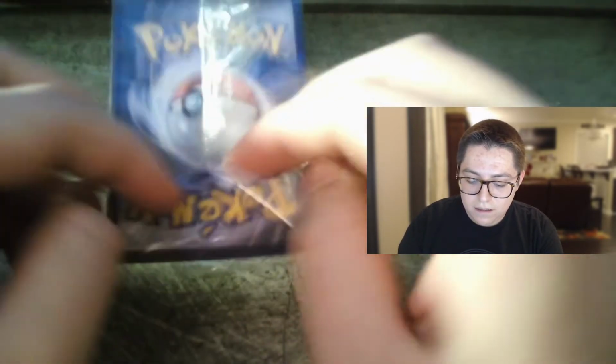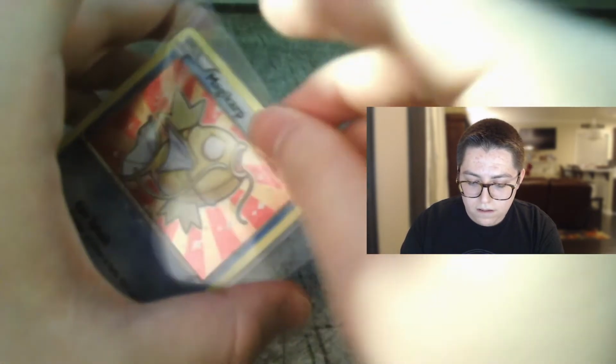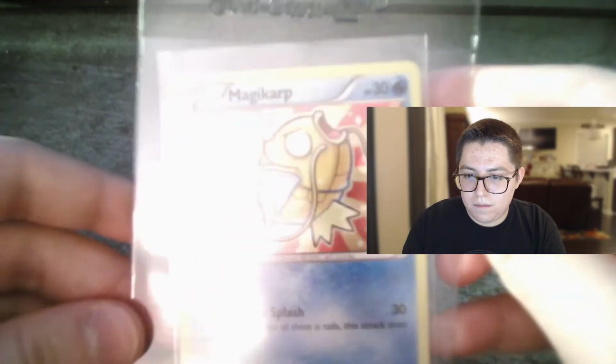I have actually never sent cards in to be graded before, so I will probably do a follow-up video of some of the stuff you're seeing here today and what grades they come back as. Probably a little bit more careful there. Card saver. Shiny Magikarp.